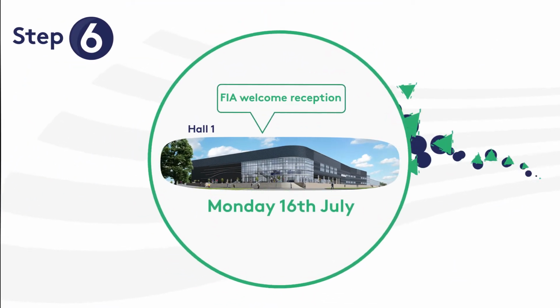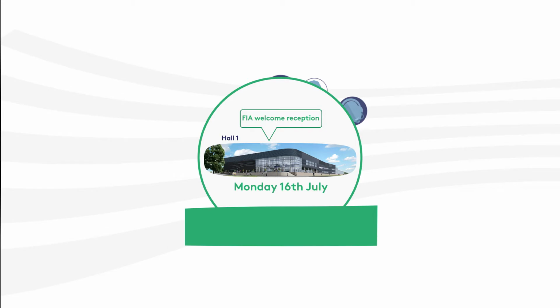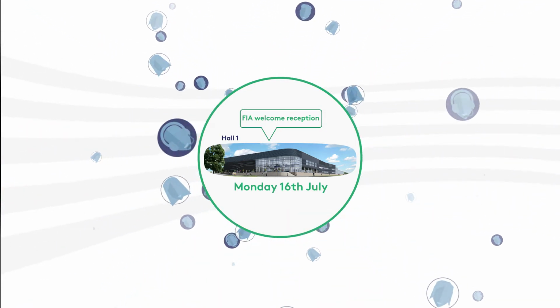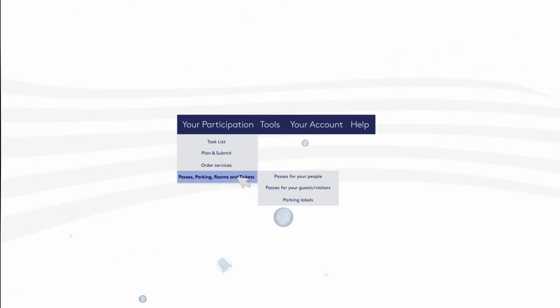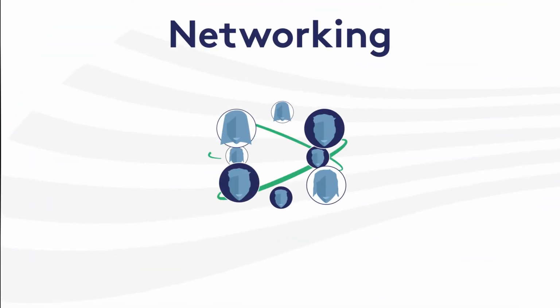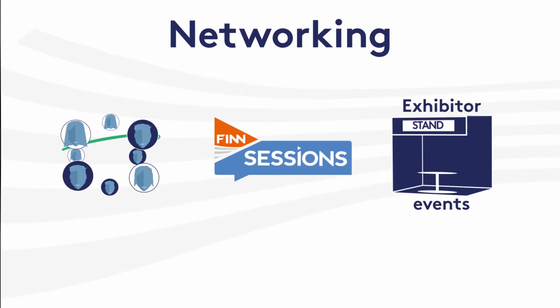The welcome reception will take place in our new showcase facility, Hall 1, on Monday the 16th of July. The ultimate networking event. It's a great way to meet fellow industry colleagues. Tickets will be available to purchase from the People Passes Rooms and Tickets option in eNet. Keep a lookout for other networking opportunities, including Fin sessions, exhibitor events and other conferences via our website.